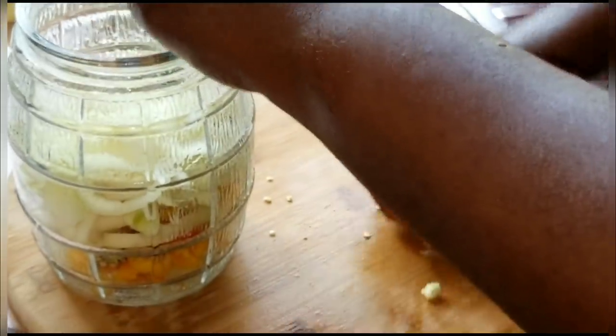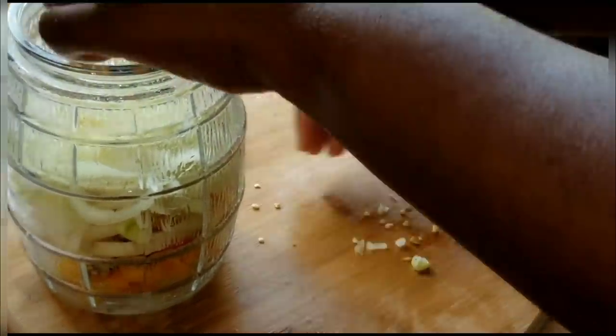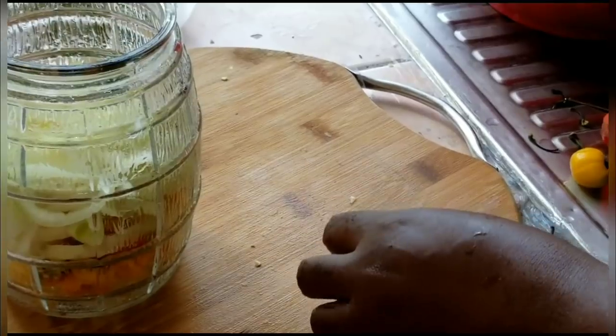I remember when you cut up the pepper, you can put the pepper seeds and everything in there. Alright? Yeah, man.